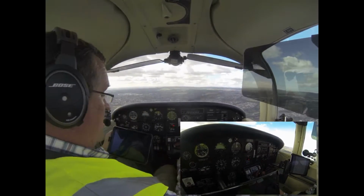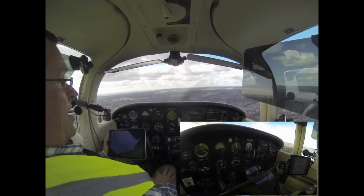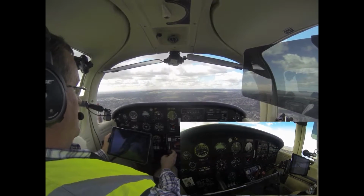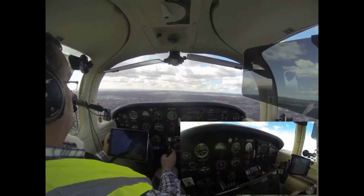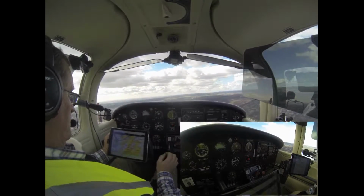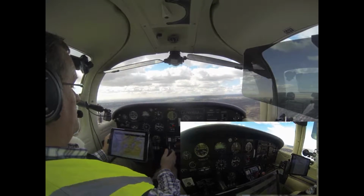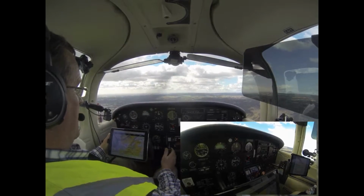Okay, brakes are off, undercarriage is down, mixture's rich, fuel pump is on, fuel pressure's maintained. Tango India, on my right, line up. Hatches and harnesses are all secure. 2,000 RPM, 80 knots. Tango India, on my right, clear for takeoff. Tango India.